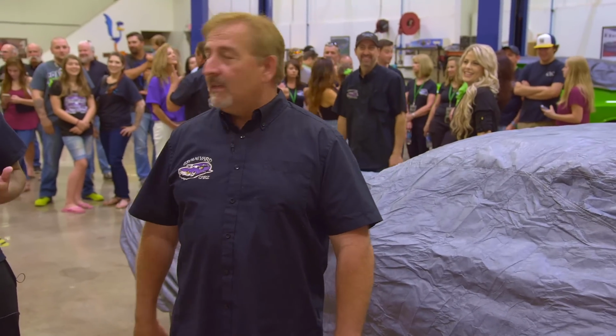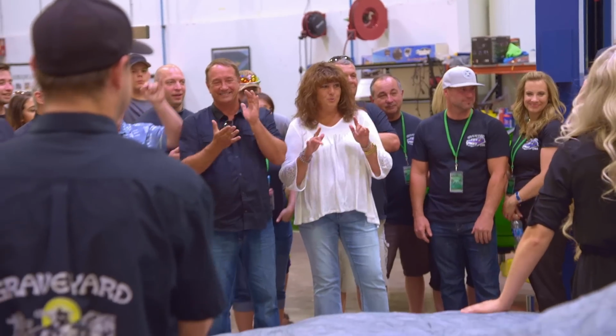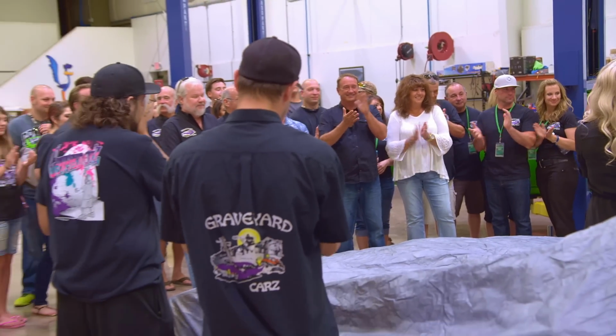I am. So I'm excited to see everybody's reaction to the 71 Phantom Cuda. This is going to be great. Looking forward to it. My friend Will's here. He just got out. He's got to go back Monday, but right now he's out. So we're getting ready to have a big reveal. This is it. This is the big one.